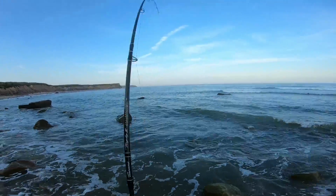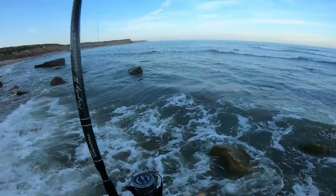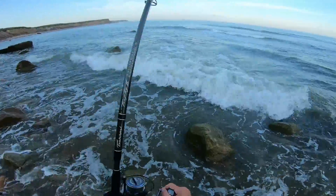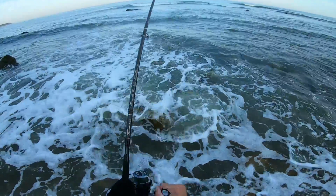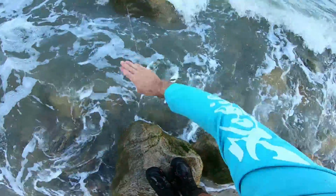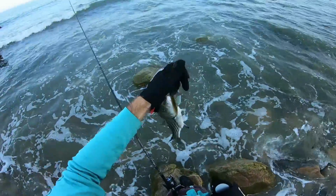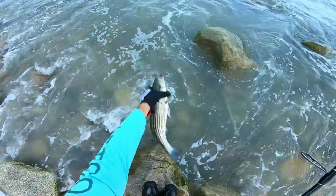Oh, that one hit it hard, right on the paws. I'm glad our first spot has a little concentration like this. And yeah, they're all little, but they're fun on this 8-foot Trophy 2. I think this guy got all the trebles. There he is.